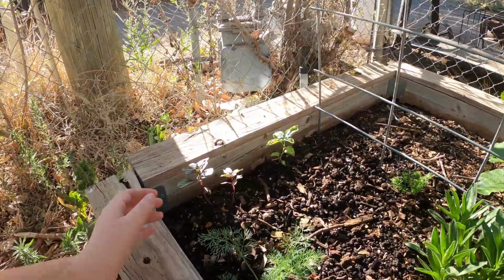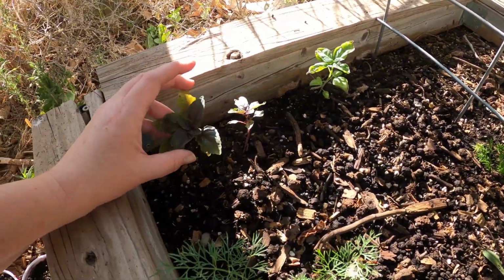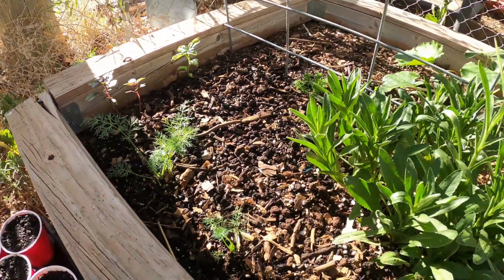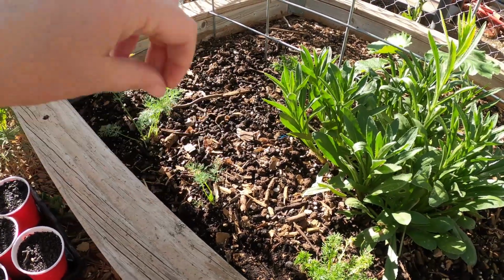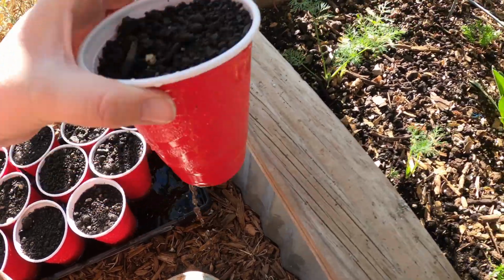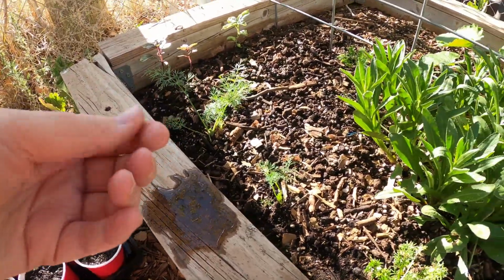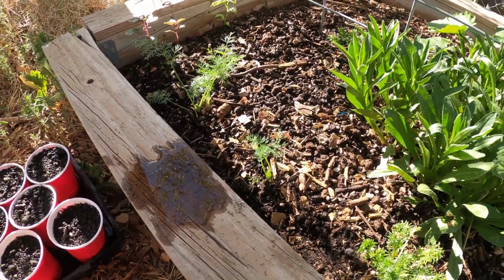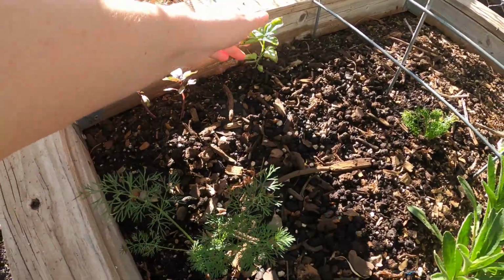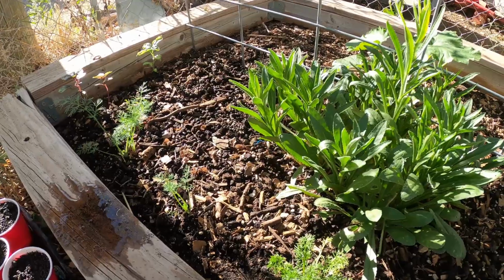In the corners of a lot of my beds, you'll also see different varieties of basil. And I do the same thing with the basil as I do with my chamomile. I typically start a large pinch of herb seeds in a solo cup, and then as they start sprouting, I essentially will just dump the pot out and separate the little seedlings, being really careful to try to not damage the roots. And then I will just pop them in all over the garden in different corners so that I can have herbs easily available, essentially as needed.